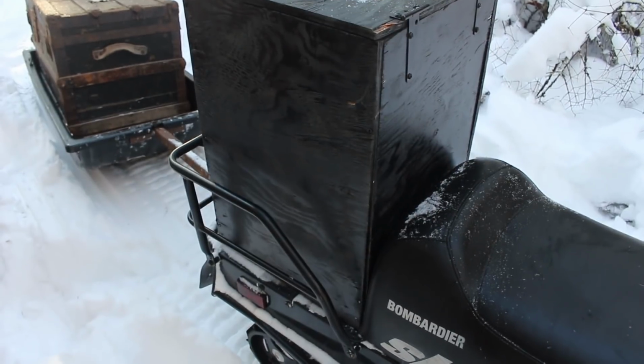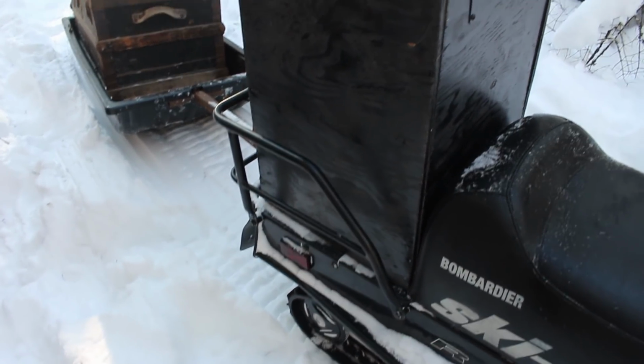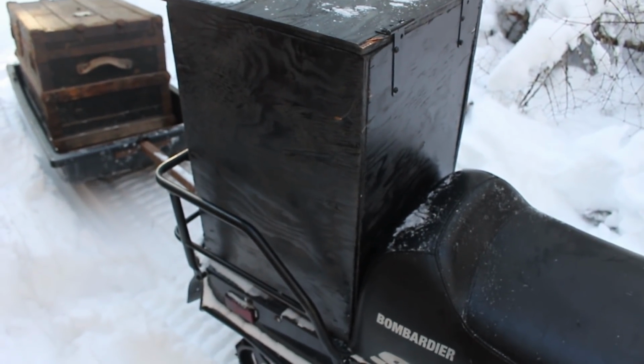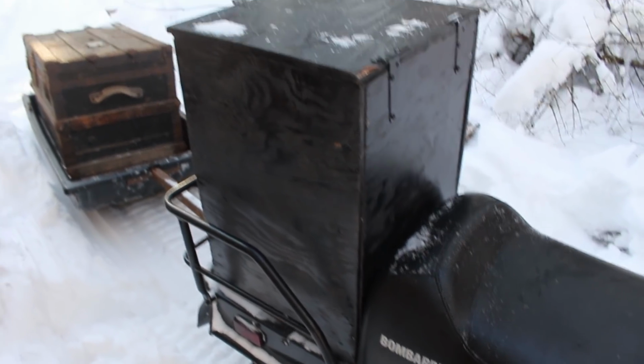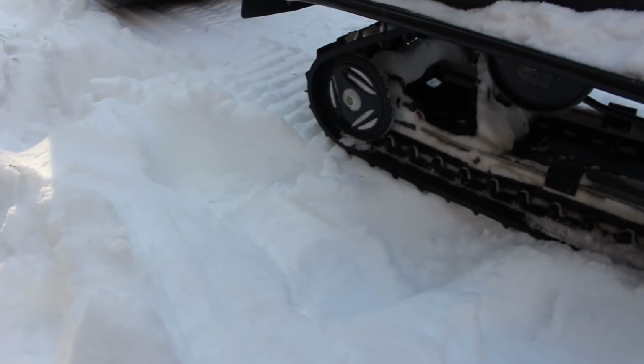It's pretty much a standard for these things. They never came with boxes or anything, just a storage rack, and you don't want your stuff getting wet. Now I have my mittens in there, I have a bunch of stuff, gas, a manual winch to get it out if I'm stuck, which hopefully won't happen. The track is in mint condition.